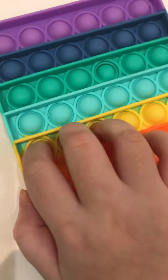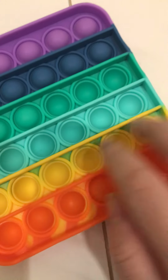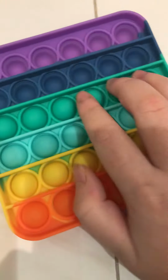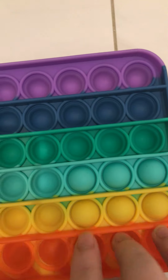Oh, the poppet appears. As always, this is my first ever fidget. I love it. It's really crunchy. It's really nice. Really loud. Both sides are really good. I'll rate this a 10 out of 10 for sure.